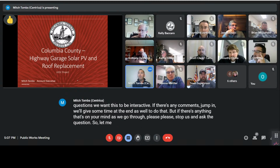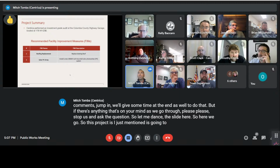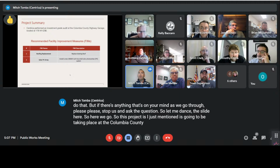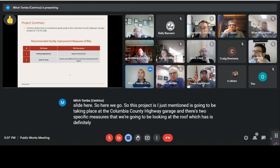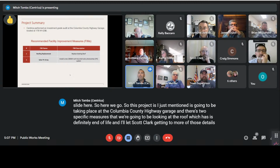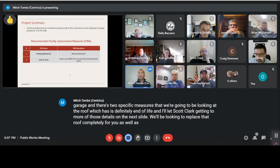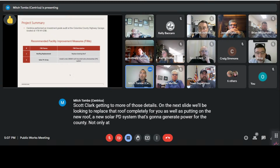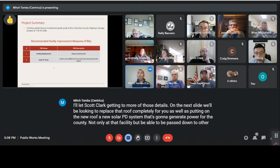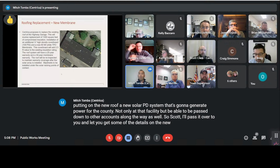So let me advance the slide here. So this project, as I just mentioned, is going to be taking place at the Columbia County Highway Garage. And there's two specific measures that we're going to be looking at. The roof, which is definitely end of life, and I'll let Scott Clark get into more of those details on the next slide. We'll be looking to replace that roof completely for you, as well as putting on the new roof a new solar PV system that's going to generate power for the county, not only at that facility, but be able to be passed down to other accounts along the way as well. So, Scott, I'll pass it over to you and let you get into some of the details on the new roof over at the Highway Garage.